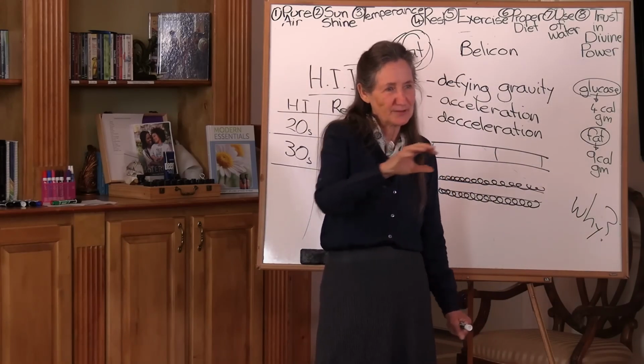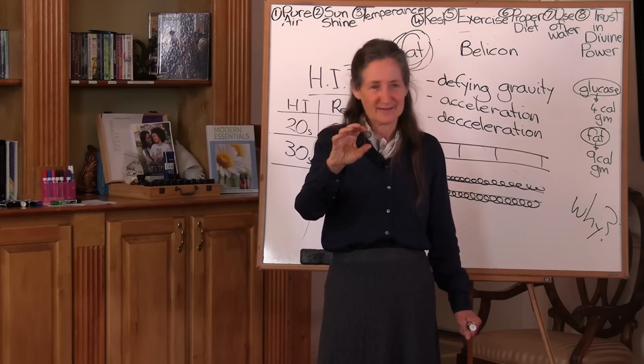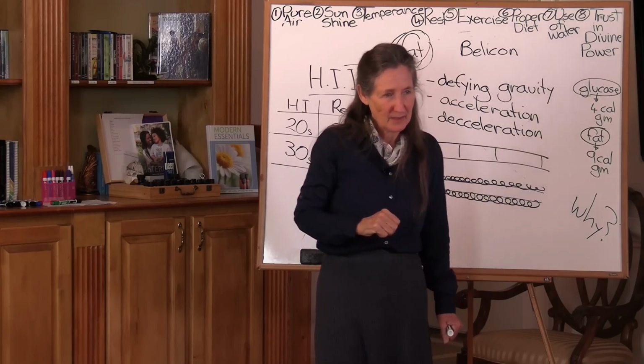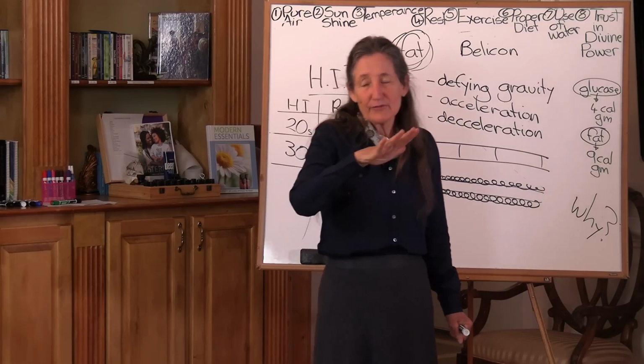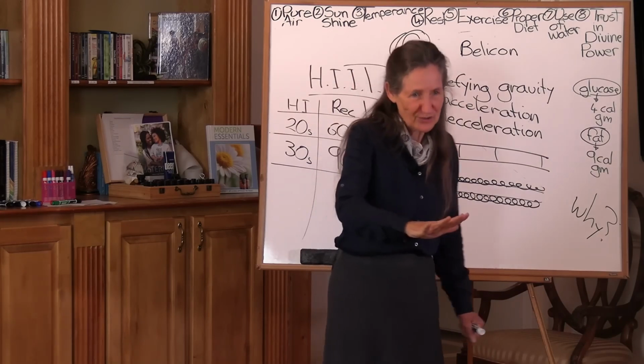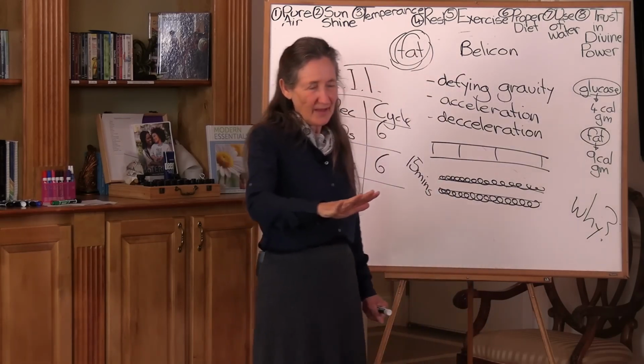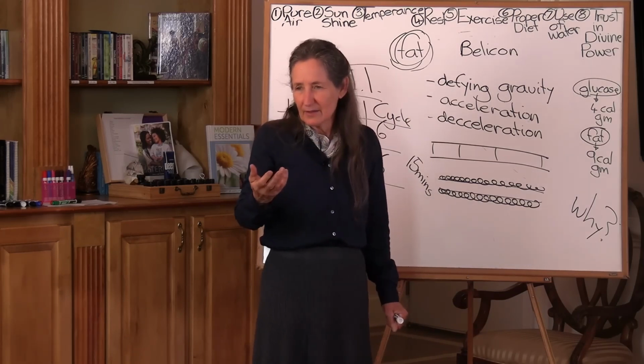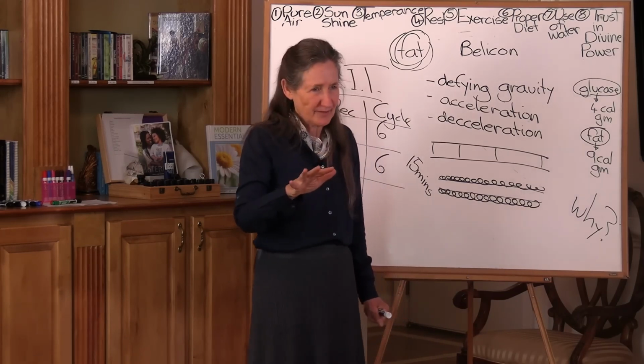We want it to adapt and adjust to the good things. Unfortunately, many have adjusted to the bad things. So if you do run, make sure it's toe striking. And your high intensity, it's actually whatever works for you.